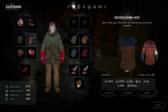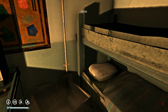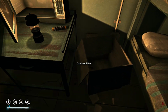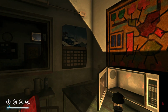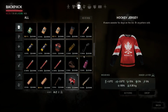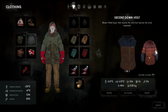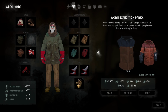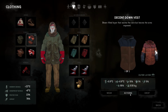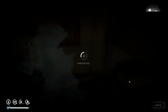And let's see it now. Ugh, engine repair. Engine physique, I can't even say. I don't have enough materials. So we can gamble. And we'll... No, we did find some more. Let's harvest these first.